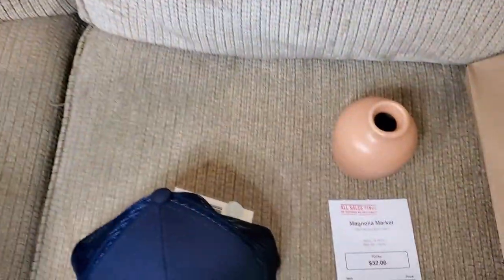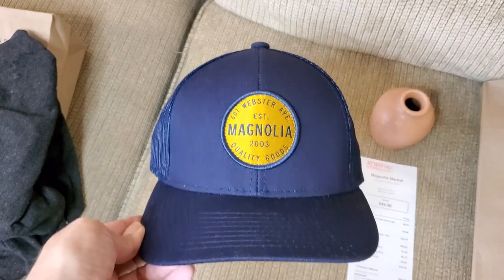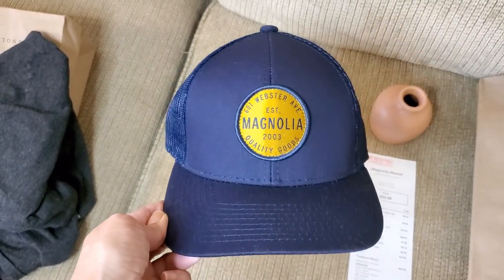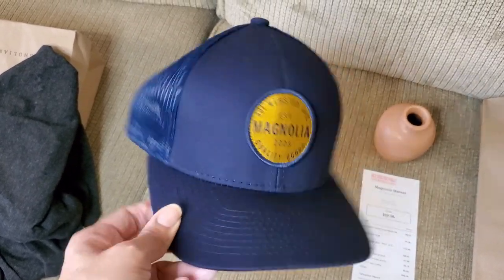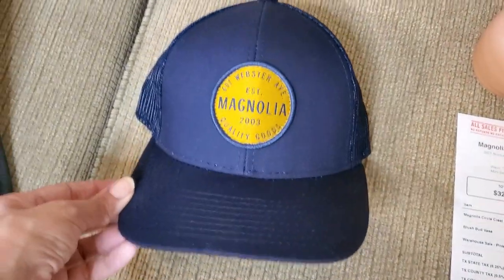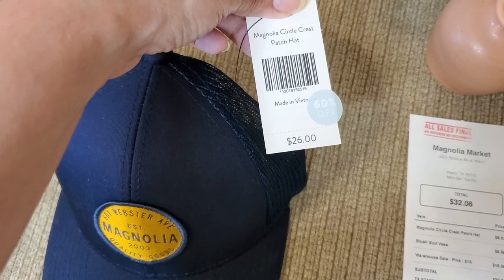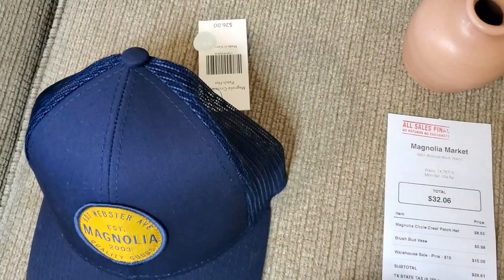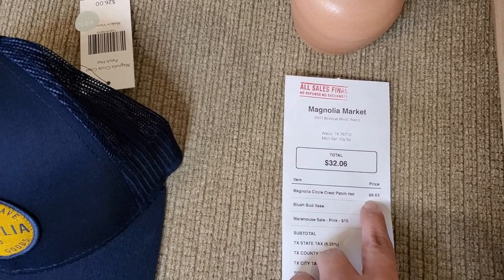And then just two floating items. I got this Magnolia hat for my dad. He really likes wearing this kind of hats. It says Magnolia 2003. I like the color. And this was originally $26 with 60% off.